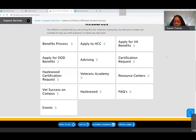I believe one more question. Can we request a payment delay from HCC if the certification will not be processed by the due date? For Post-9/11 students, Hazelwood, as well as vocational rehabilitation, we do provide the student hold, which I believe Ms. Courtney went over, and the student hold will hold your classes until we receive the payments from the VA. I'm not sure if you're using any of those benefits, but you can definitely email us if you're using Chapter 30, outside of those benefits, and we can see what we can do for you.